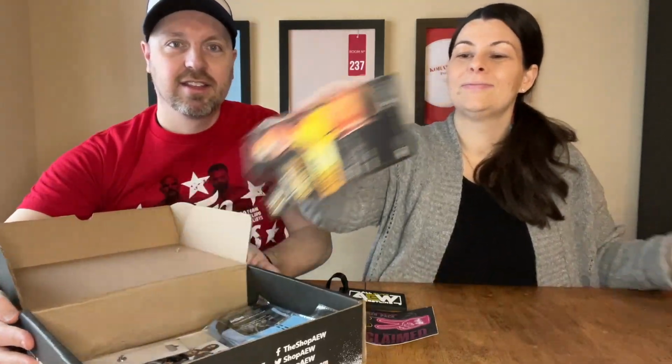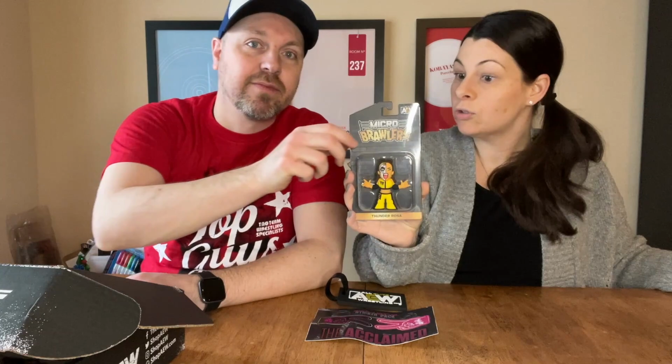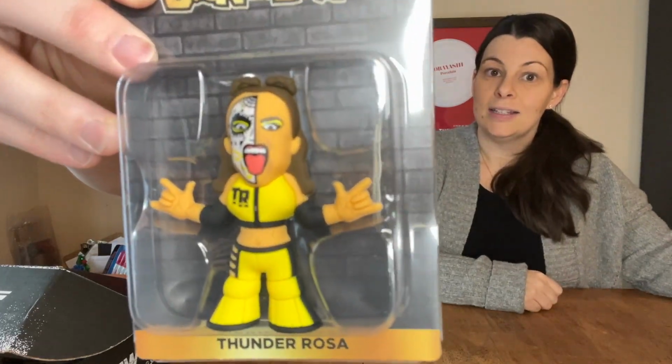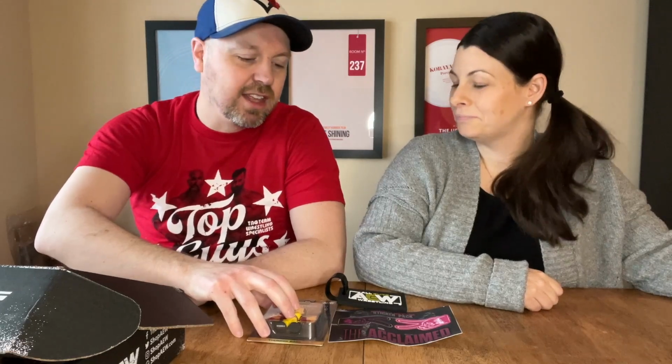Micro Brawler. We've got not fighting right now with Thunder Rosa, but she's awesome. Thunder Rosa's off on injury right now, but she was the belt holder. Yeah, she relinquished the women's championship when she knew she was going to be off for quite a long time. It's nice that she did that too, so it doesn't have that kind of interim champion thing that they had, and I know they dealt with that with the men's title. So I think they were probably hesitant to do that again.